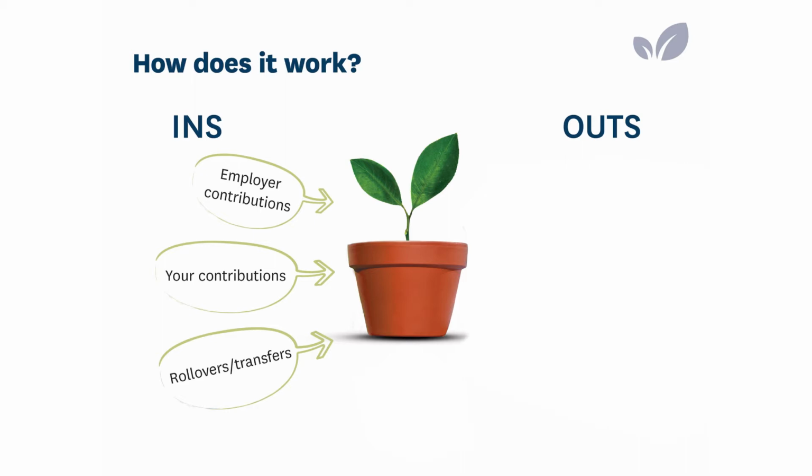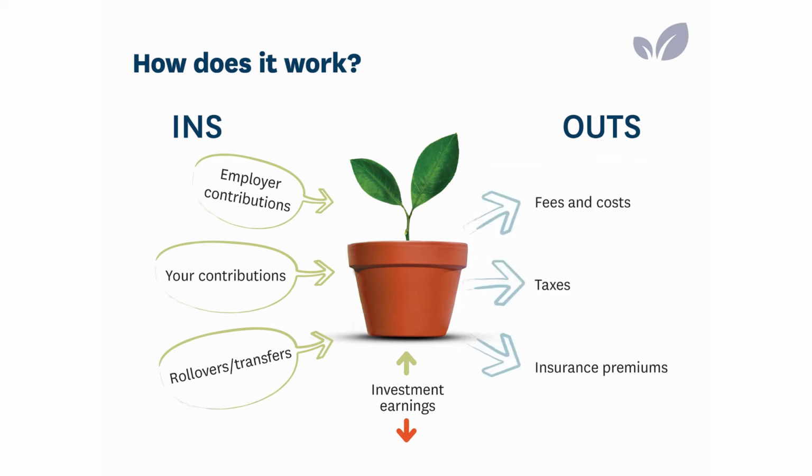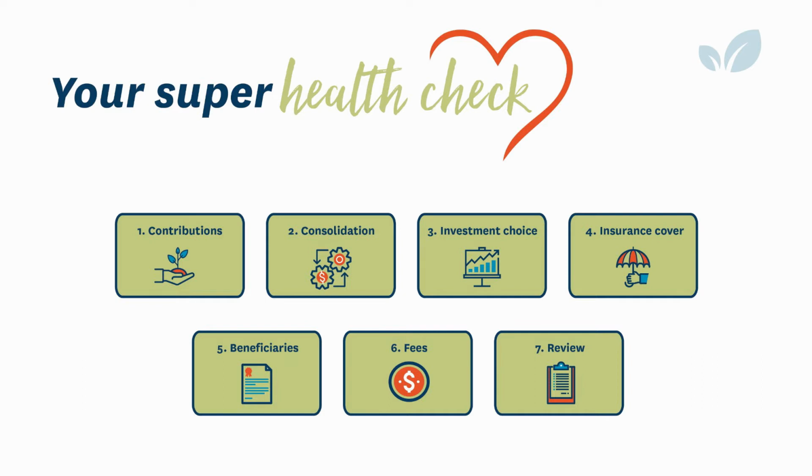When contributions are paid into your account, most super funds will invest the money on your behalf to grow your super balance. Fees and any applicable taxes will be deducted along the way as well. If you hold insurance through your super account, you may also be paying insurance premiums as a result. Is your super healthy and working hard for you? We know when it comes to superannuation, there's lots of complex terminologies, a bit of jargon thrown around. That's why the team here have developed a superannuation health check, and we're going to work through the top 7 topics on the health check as well.